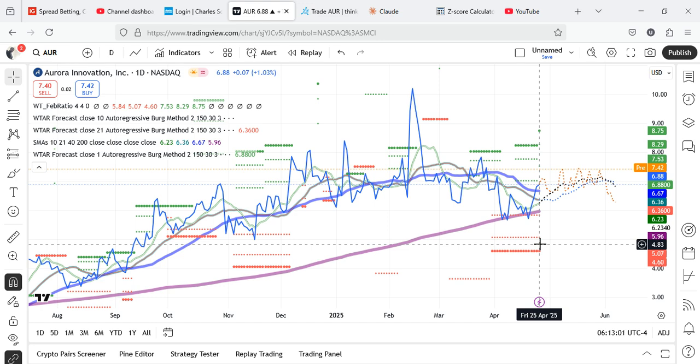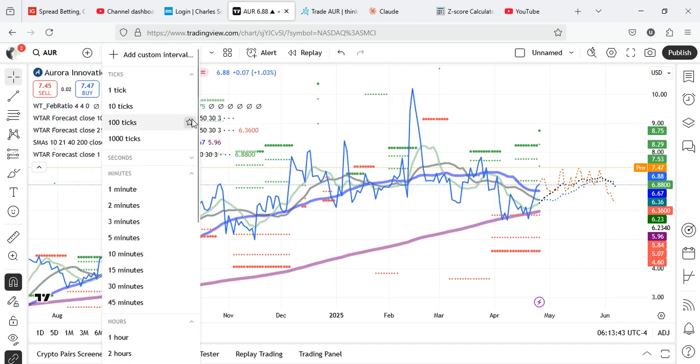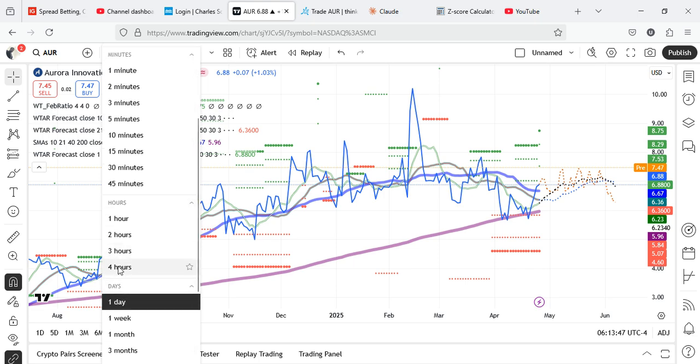Let's see now the projections. Projection wise, we have downward projections: 4.6, 5.07, 5.84, and then upper projections we have 7.53, 8.29, 8.75. This is where the projections are. So we have extrapolation with a bias to the upside, all the way towards Thursday the 29th of May. After that, we'll see a leg down, possibly. But all of these are extrapolations. There's no guarantee that these projections will print. Just be very careful about that. Just be mindful of that.